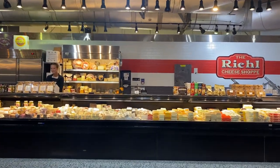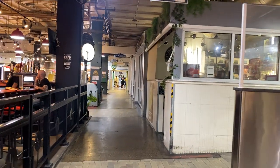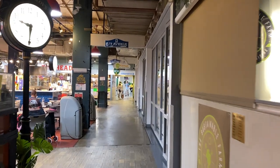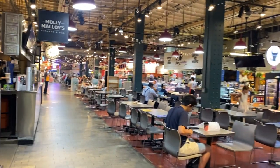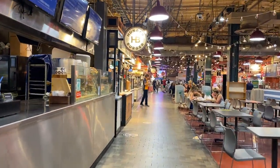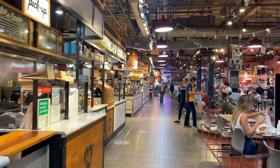Got a little deli and cheese spot. Wow, that is awesome. They actually had women that looked like they had the Amish attire on selling the cheese at that deli. That's quite neat. Hunger Burger, established in 2015.